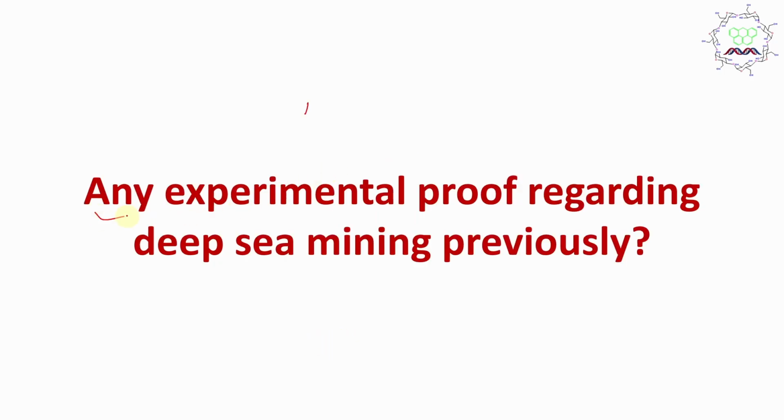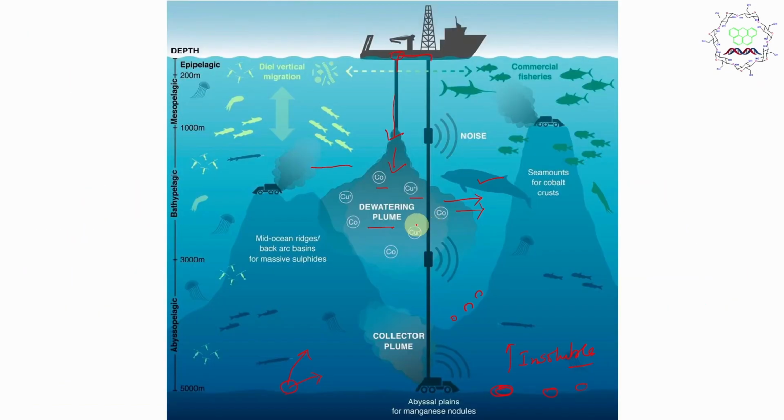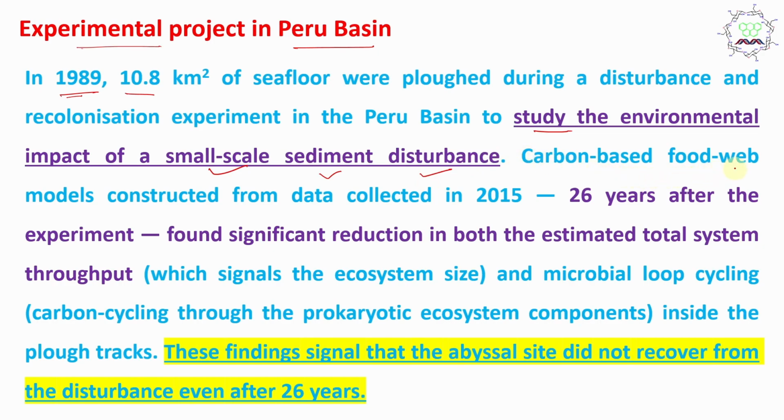Now you may ask: is there any experimental proof regarding deep sea mining previously? Then we can conclude easily. Actually, there is an experimental project done in the Peru Basin in 1989, over a 10.8 square kilometer sea area. The experiment was done to study the environmental impact of small scale sediment disturbance, and a carbon based food web model collected the data up to 2015. So it's a 26-year overall study. What happened?